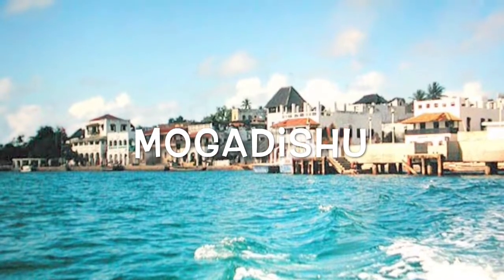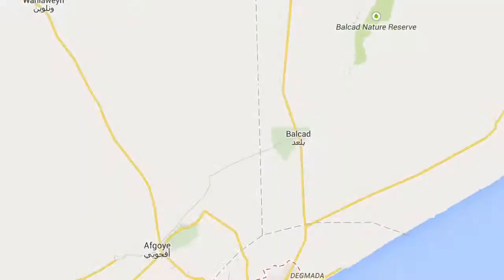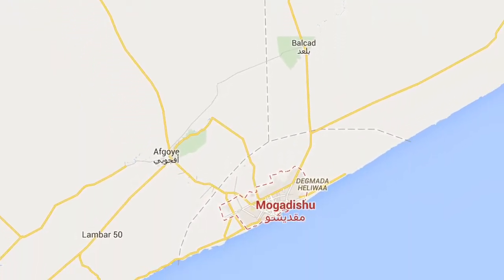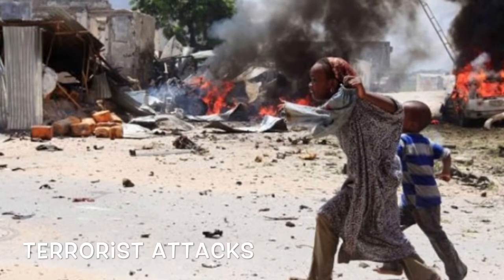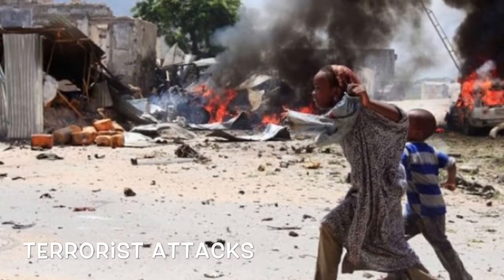Mogadishu is the largest city in Somalia and the nation's capital. Its nickname is the White Pearl of the Indian Ocean. This capital is home to a number of scholastic and media institutions. There are fewer tourist attractions because there are high threats from terrorism, kidnapping throughout Somalia, suicide bombings, and other terrorist attacks.